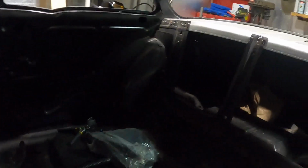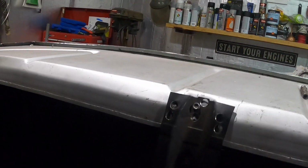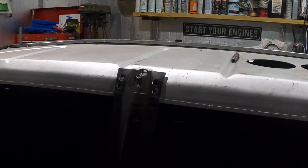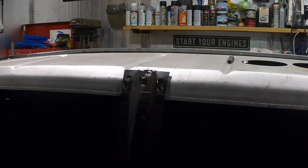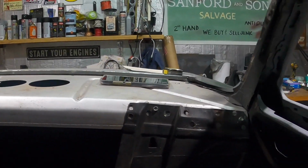I just had to take all the tech screws there loose and push it down where I wanted it. I didn't even have to push hard. It kind of relaxed to where it wanted to be. And I screwed it all back together. It's ready to go.